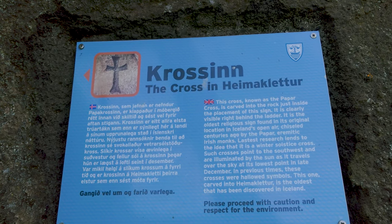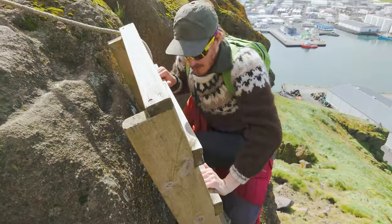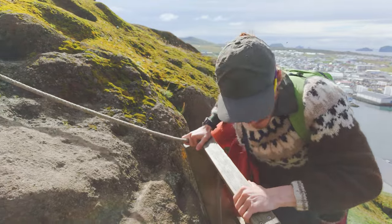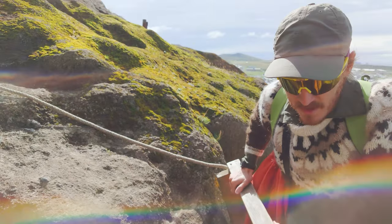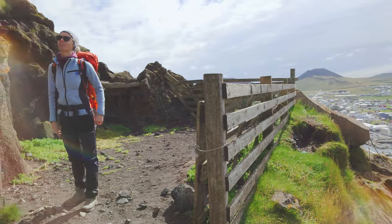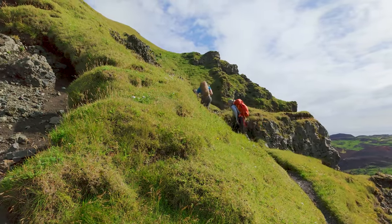Halfway up the climb, you come across Iceland's oldest cross, carved into the rock face by Irish monks many, many centuries ago. It faces southwest so that the sunlight illuminates it on the winter solstice. There is also a sheep pen at the halfway point. And why is it here? Well, there are sheep that live on this part of the island. I don't really know why the farmers put them up here, but it must be an interesting place for them to live.